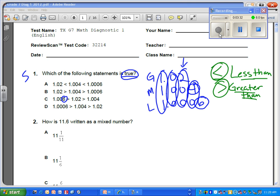So what A says is 1.02 is less than 1.004, and we just discovered that it's greater than. So this is going to disqualify that from being a true statement. So A can't be true. B says 1.02 is greater than 1.004. That's true. And 1.004 is greater than 1.0. This is a true statement. I think that's true. So I'm going to check my other answer choices.